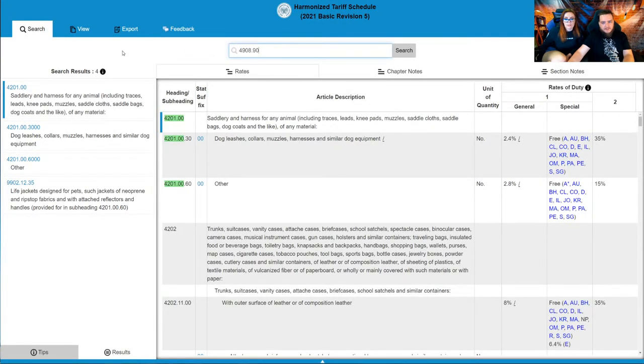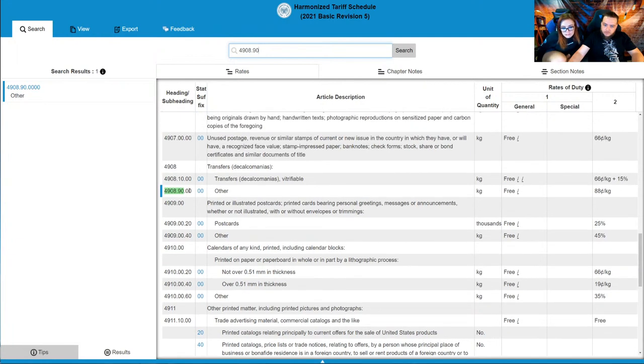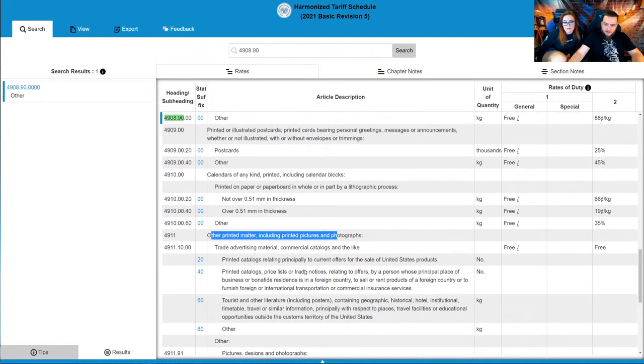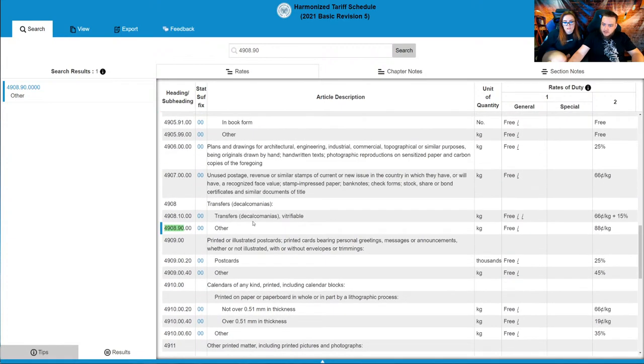And we can try a couple of different things here because this one was a little bit confusing. We're still in the 4908. So let's do transfers, decalomania. Those are actual decals. And then we can go to printed or illustrated postcards, printed cards bearing personal greetings, messages, or announcements, whether or not illustrated. I know I'm going down. Postcards, others, calendars. Other printed matter, including printed photographs and pictures. Trade advertising materials, pictures, designs, and photographs, printed. Okay, so yeah, decals is most likely going to be it.